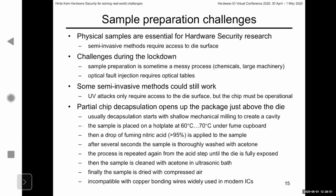And to solve that problem, you would have to use some different approaches. So the main reason you would like to use some affordable techniques for semi-invasive attacks is, for example, UV attacks can be used to erase part of the on-chip memory.